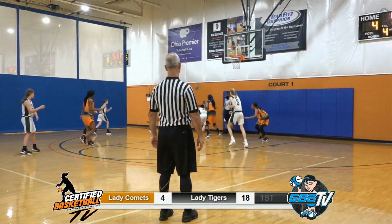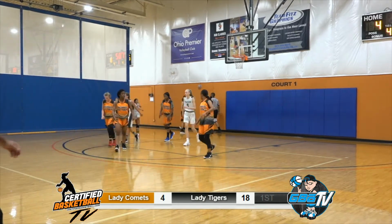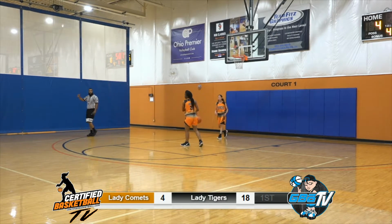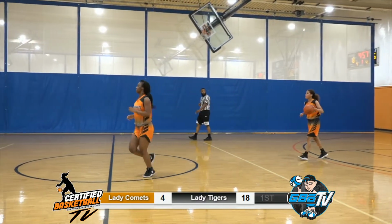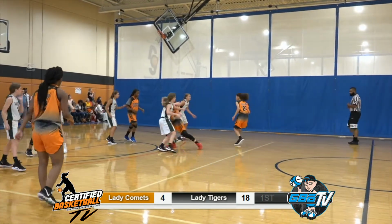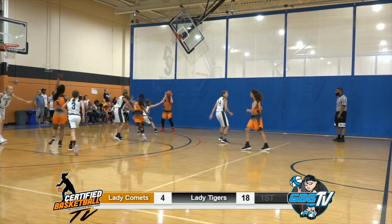Pass inside, knocked away. And Cunningham, who forced a turnover there, is limping a little bit. We got to keep an eye on that. Remember, the Tigers, they're up 14, but they only have 6 players. So they can't afford foul trouble or an injury.